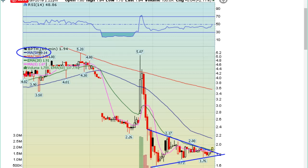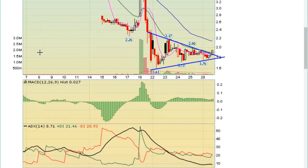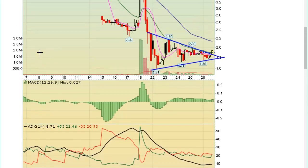And this first target is usually where everyone starts to chase. So that's why these targets are fantastic for when the chasers come into these stocks. Let's see what tomorrow brings.